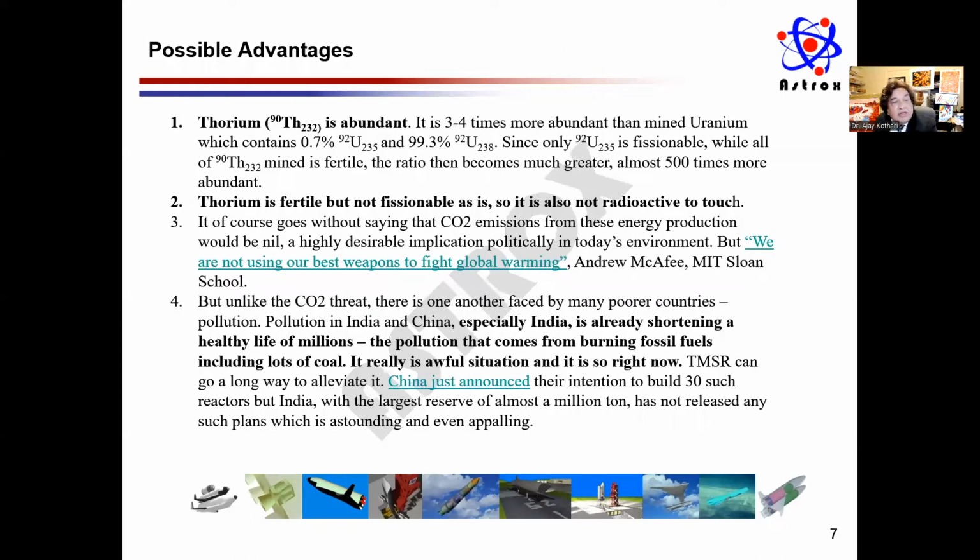All right, let's talk about the possible advantages for this molten salt reactor in general. Thorium is abundant, and it is 3 to 4 times more abundant than mined uranium. Mined uranium now consists of 99.3% uranium-238 and 0.7% uranium-235. Uranium-235 is the only one that is fissionable. 238 is not. If you just multiply and divide those numbers, you realize that the thorium, all of it, is fertile, and so all of it becomes fissionable as U-233. That makes it almost 400 to 500 times more abundant than uranium.